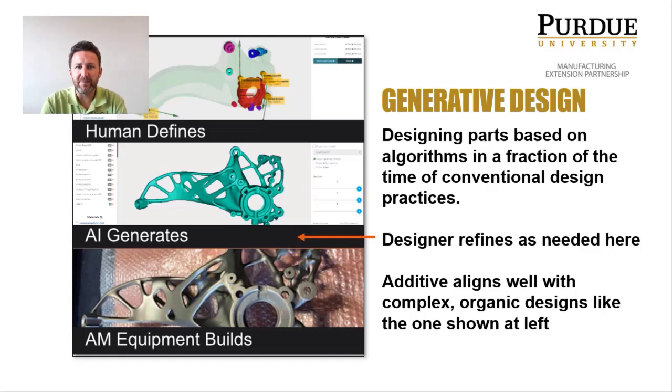Then the designer would come back in and make the necking uniform, put some standard radii in there just to make it a little bit more traditional on the feature side, but still having a very much organic looking aesthetic to it. And this aligns very well with the benefits of both the software optimization and the technology features of additive, being able to build from the inside out to build very unique structures.